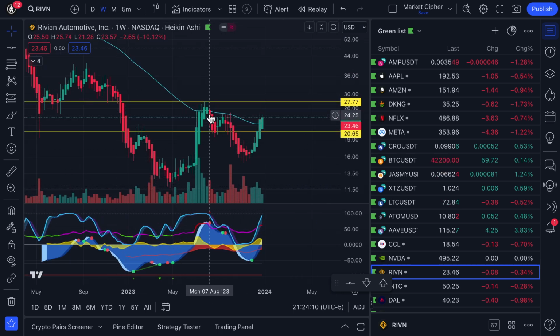This was a beautiful move here. Nice pullback. There's the signal. Bang. Look at that signal, dude. I mean, that's just ridiculous. Stop it. That's at 15 right there. Boom. I mean, if this thing hits 30, there's a 100% racker right there.